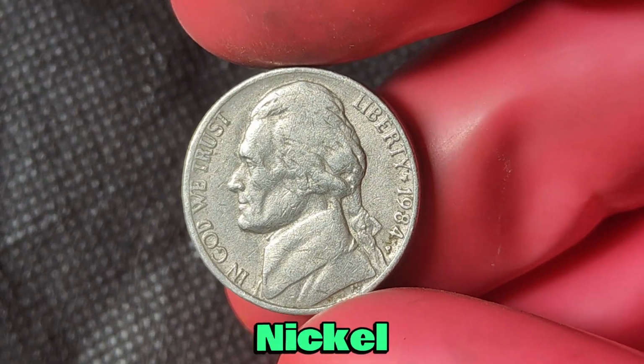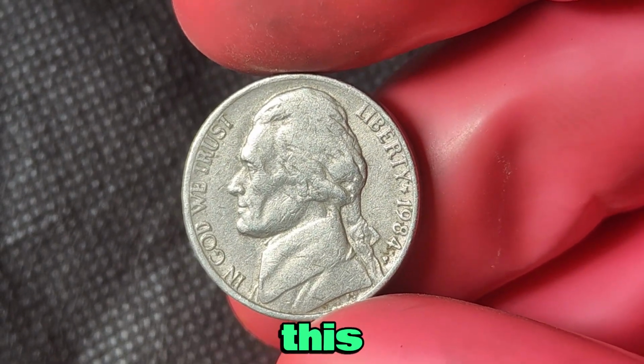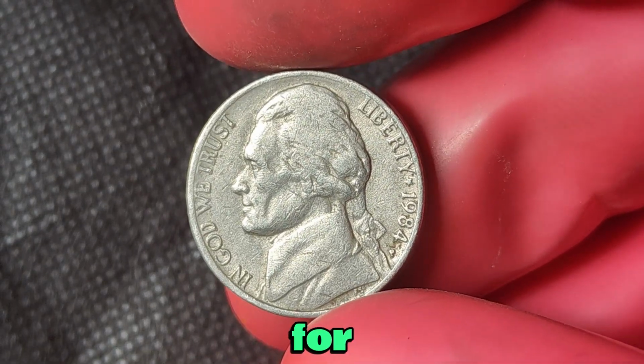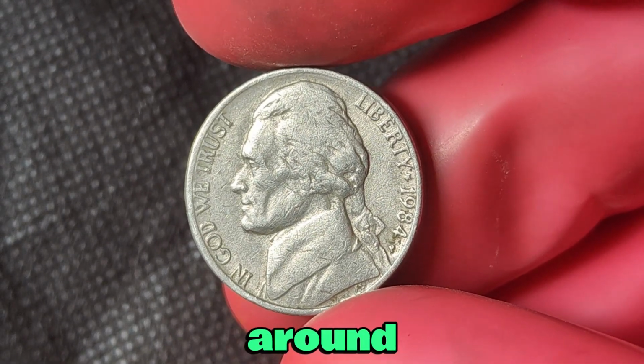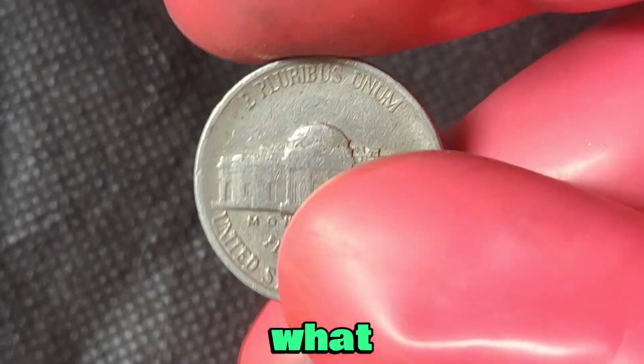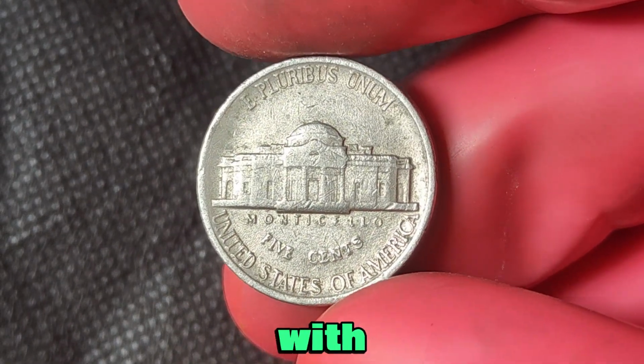1984 Jefferson nickel with the Philadelphia mint mark. This is the Monticello nickel. And yes, some of these coins have sold for massive amounts. So stick around, because we're talking rarity, errors, hidden value, and exactly what you should look for in your coins. Let's start with the basics.